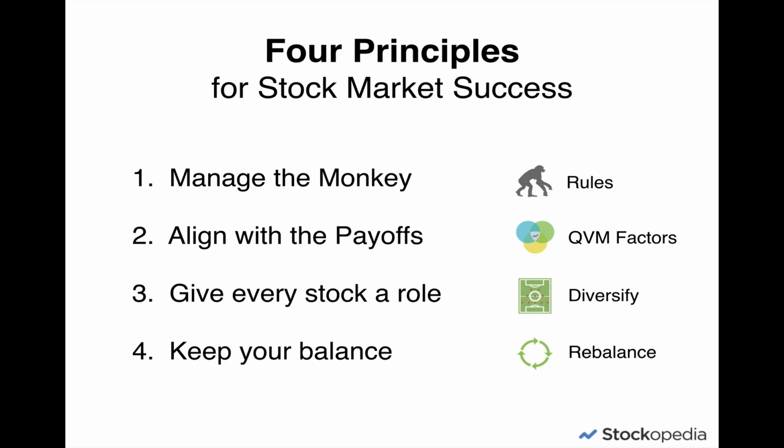Now, a lot of people use buy and hold investing. Personally, I think buy and hold is very good in certain market environments, but for the market environments we've been having, it does pay off a lot to have a rebalancing approach and profit from these factor premiums.